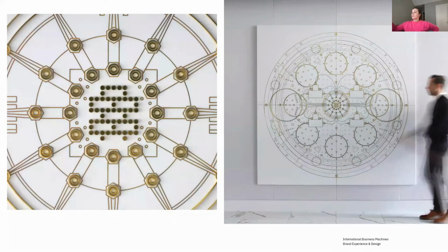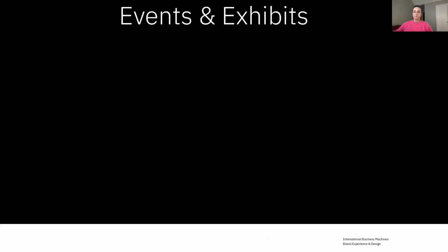Okay, and this is just a quick detail about one of the things we installed in Armonk, in the offices of the CEO. This is basically a cut through the cryostat, showing and using dimension and materiality to build this beautiful work of art, essentially. And there's two examples of it. This is just one of them.